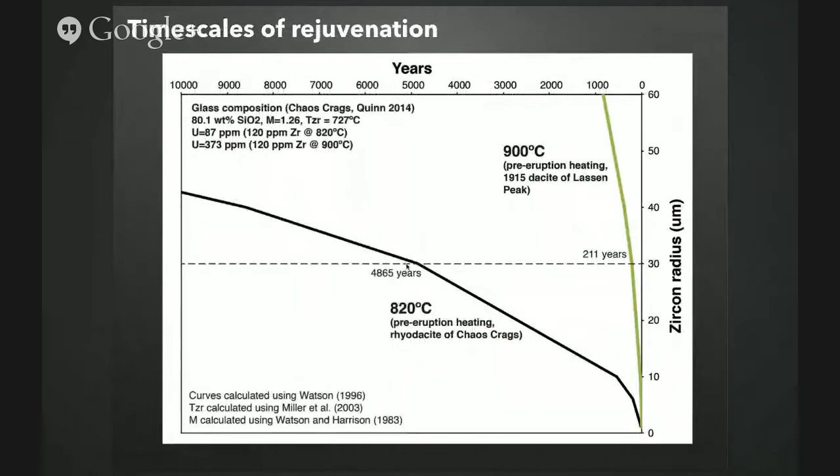So one of the cool things you can do is use zircon as a stopwatch for this process. Zircon is stable in a magma in fairly specific conditions. And by stable, I mean that it's not going to just dissolve away. If zircon starts to dissolve away, it's usually in places where the magma is too hot. So take a zircon crystal that grew at 700 degrees, throw it into a magma that's at 800 degrees or 900 degrees, and it's going to start to dissolve.